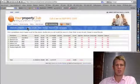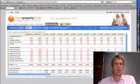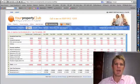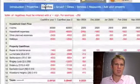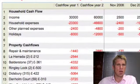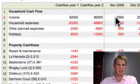The cash flow page, this is probably the most important page. This summarises the properties, your income, expenses, and how that's going to affect your life over the next 3 years. So you'll see the first few lines shows income. This is your net monthly income after tax.